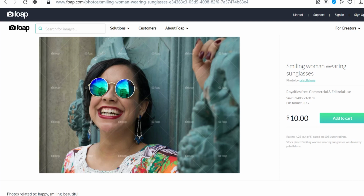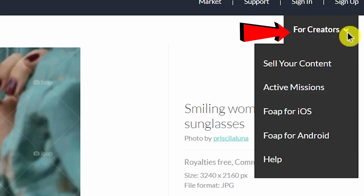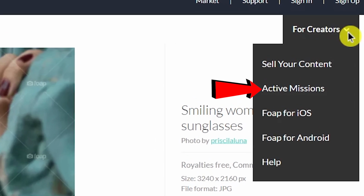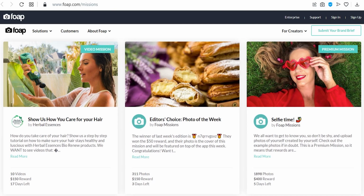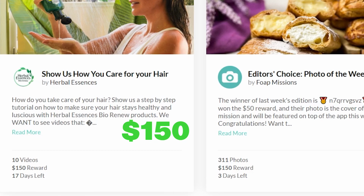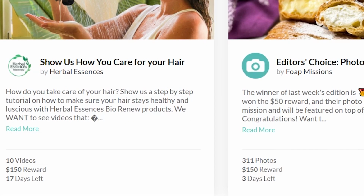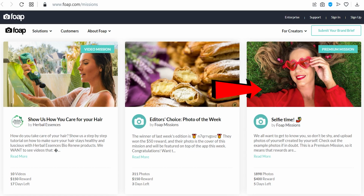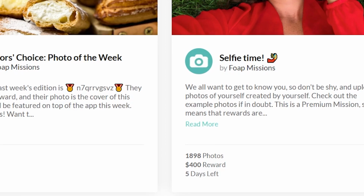Now, to make even more money other than just selling photos, all you need to do is click right up here where it says For Creators, and click on Active Missions right here, and you will be directed to this page. On this page, you will see a lot of new missions to take part in. As you can see right here, you can make up to $150 by just showing how you care for your hair with just a simple video. And this one right here, you can earn up to $400 by just uploading your very own photos.